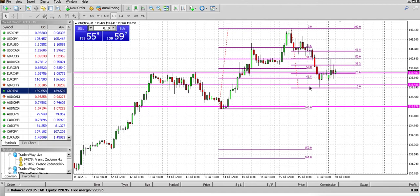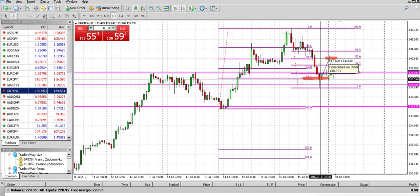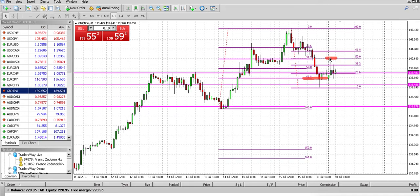So in that case, if you see from the 61 Fibonacci up to the new 50% Fibonacci, you have a trade of 180 pips, more or less.